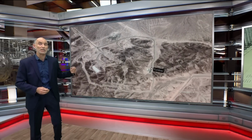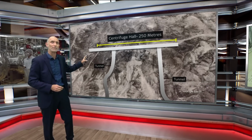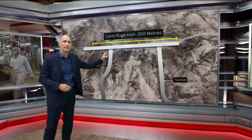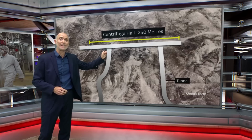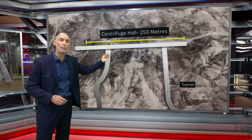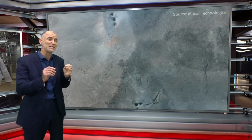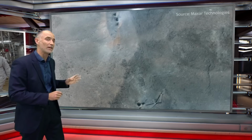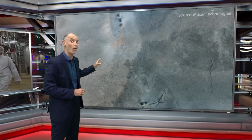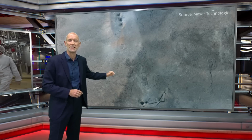Using plans seized by Israeli spies in 2018, analysts suggest this could be the layout of the tunnels under the Fordo site. Here are the access roads leading to a 250-metre-long hall containing the uranium enrichment centrifuges. An assessment of this kind almost certainly influenced the targeting of at least 3 bunker-busting bombs to these 2 specific locations above the buried facility.